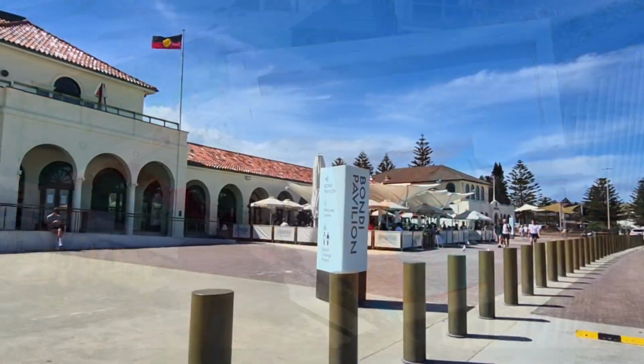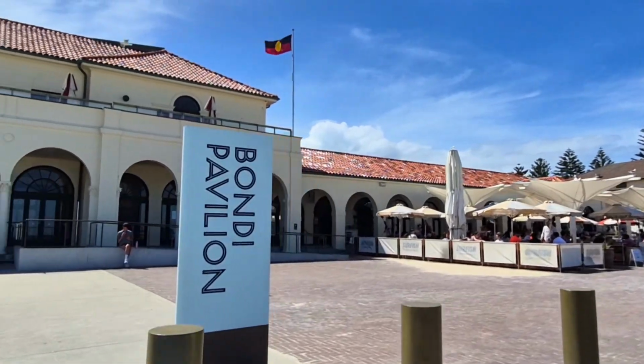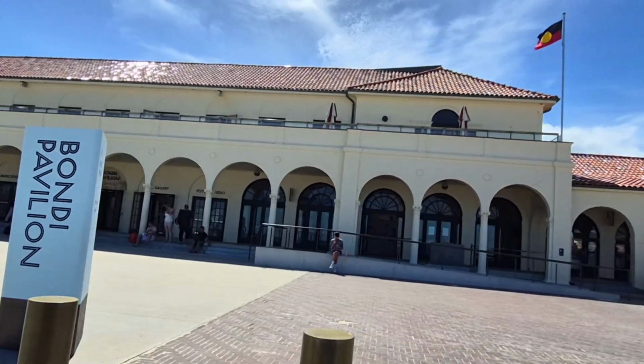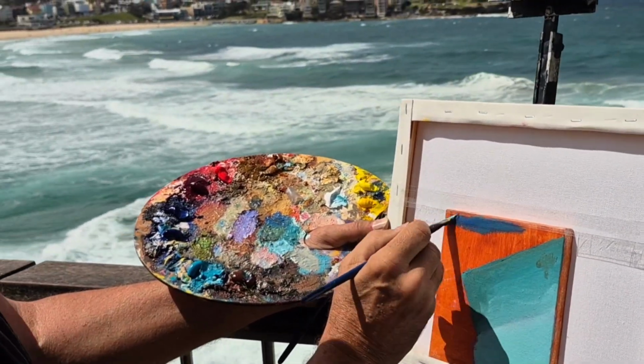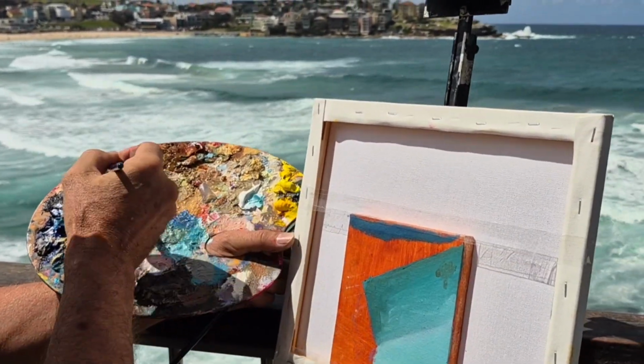And here we have the Bondi Pavilion, where you can get yourself an ice cream, a cool drink, or a hot cup of coffee. And they have an art gallery inside there too, so it's always a surprise.